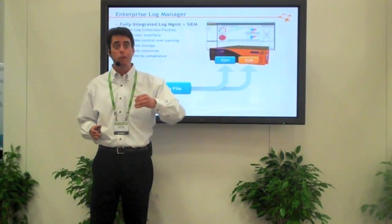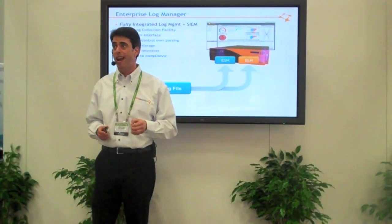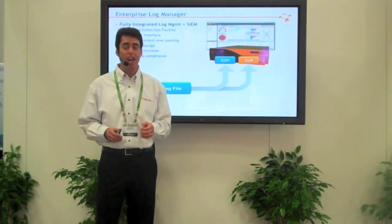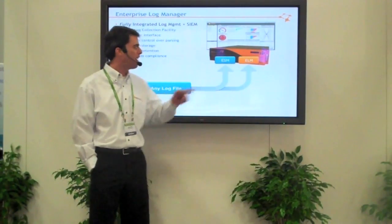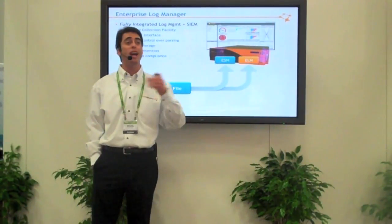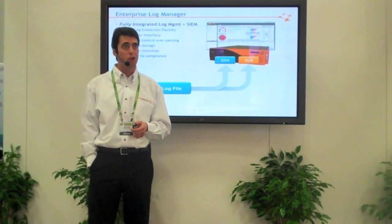Now, that gives you every piece of data you need for full, real-time, and in-depth analysis, correlation, and reporting. You'll also see the full contents of the source log record right there in the user interface, so you don't have to search through those giant log files. NitroView does all that work for you.